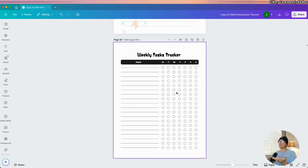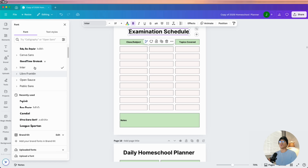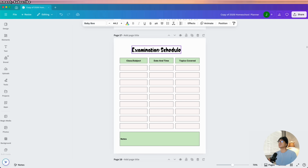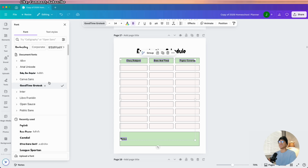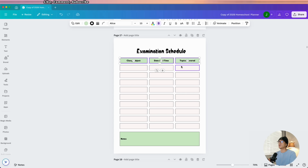And then there you go. I just completely transformed this interior. Same with this, that's kind of the deal. Change your font. Let's go and choose our font here. Let's make it bigger. And then change your secondary font as well. Keep in line with the rest of your pages here, and change the color of all these boxes. You want to change all these boxes.